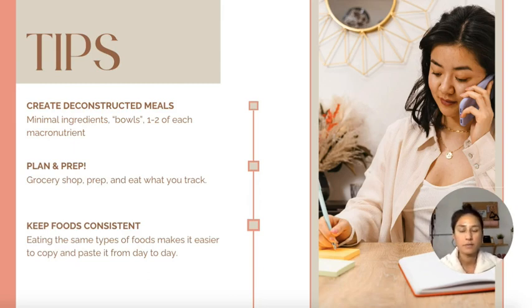So say you have a huge thing of rice prepped, a huge thing of chicken prepped, and a huge thing of, I don't know, roasted veggies, and then some avocado. You can easily grab and measure from each thing and create it into a bowl. So it makes things easier.